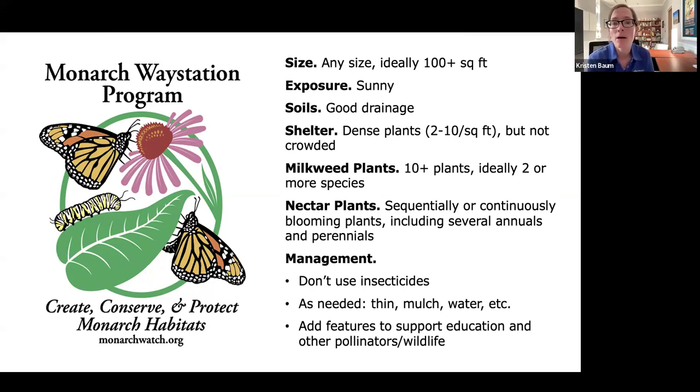And then make sure you've got other nectar plants available. There's lots of flexibility in what those might be, but you want to make sure you've got blooming plants that are going to occur throughout the entire growing season, and plants that hit that fall migration period.